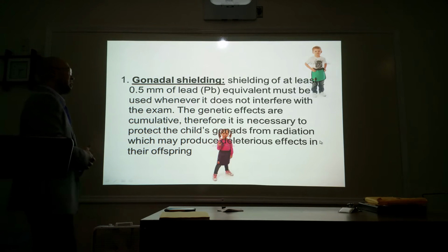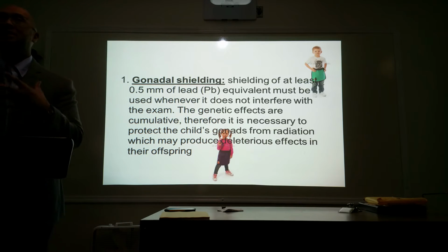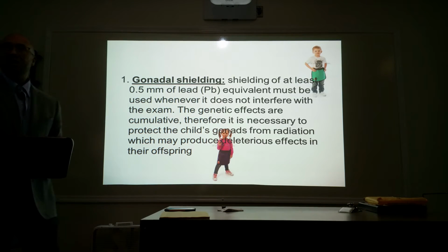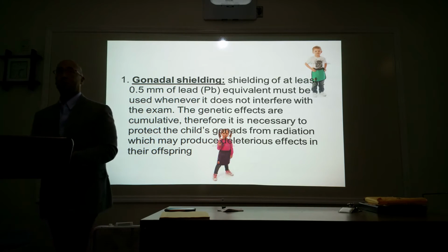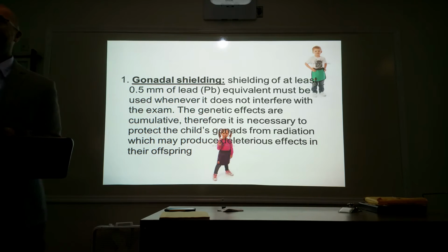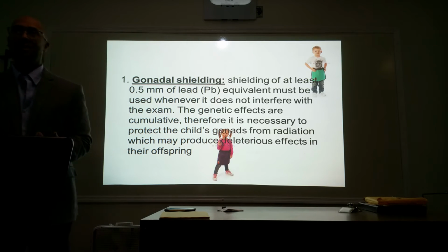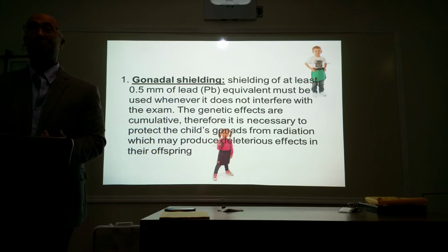So first of all, let's talk about gonadal shielding. Okay, this is how we're going to be talking about how we can decrease some of this exposure. First one here is gonadal shielding. We're talking about shielding what here, guys? Ladies? Genitals. Okay, reproductive organs, your testicles and the ovaries. Okay? Here's the thing, and here's the misconception. When we are shielding our patient, we are not shielding our patient to protect them. Guess who we're protecting? Future generations. The future generation. We're protecting the future offspring. This is the whole purpose of shielding our patients. Okay?